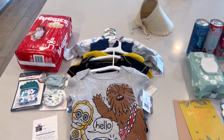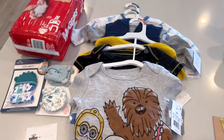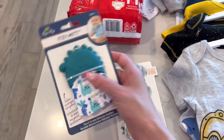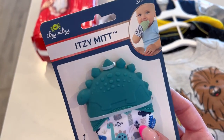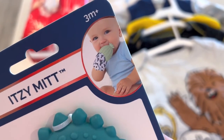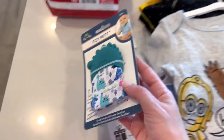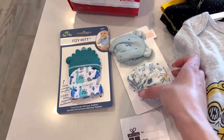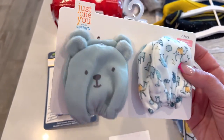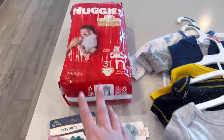So back home now, and I thought I'd share with you what I got for myself and also for Eliana's baby shower tomorrow. So first, starting off with the baby shower goodies, I got one of these Itsy mitts for teething. I thought it was super genius. And I thought it was super cute too. And then I also got these little mittens for the newborn. Look at the little bear one, so cute. And then some newborn diapers.